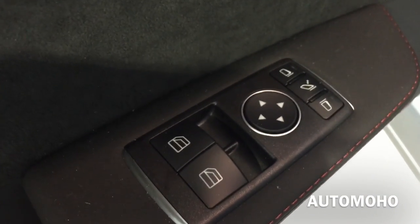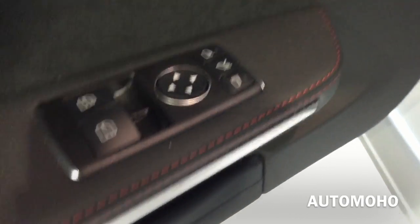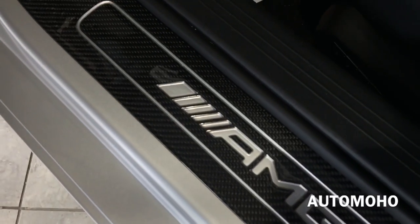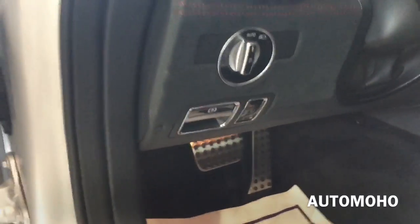Both windows are fully automatic. And there you have the side view mirror control, and it does feature folded option. Carbon fiber trims there. Door storage compartment. And there you have the AMG carbon fiber door trim. There's the sport pedal.